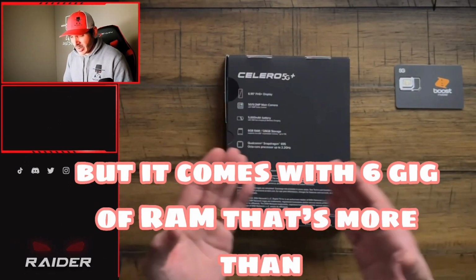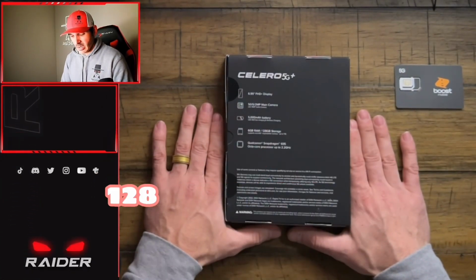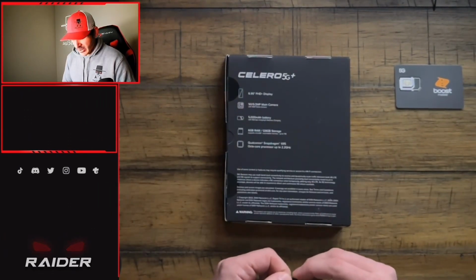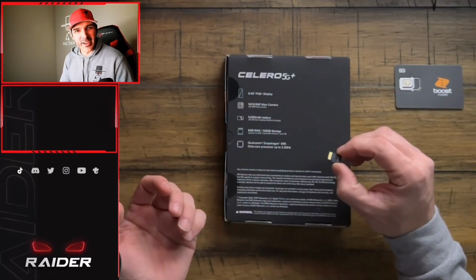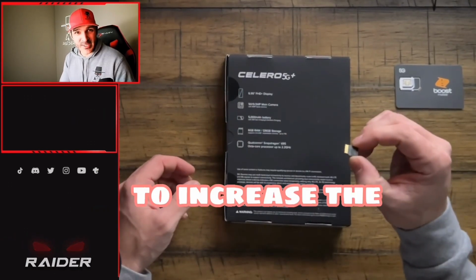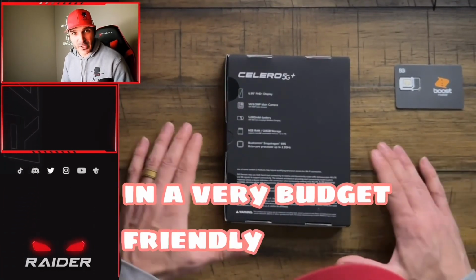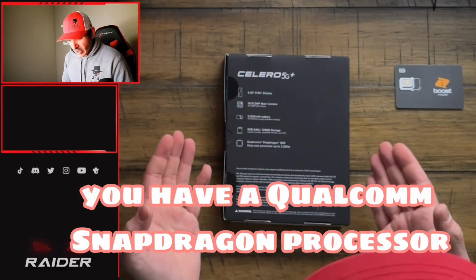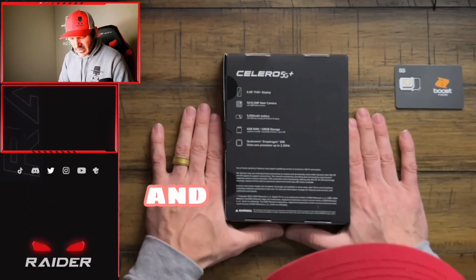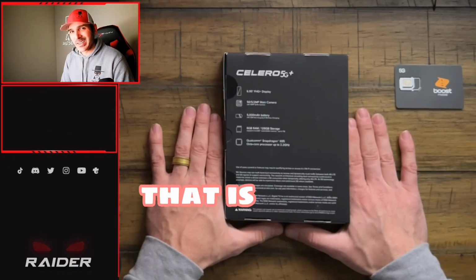But it comes with 6 gig of RAM. That's more than enough to run most any games that are out there in the industry today. 128 gig of onboard storage. I did happen to have a memory card that I was using for an old digital camera that I'm going to test and see if it works in here to increase the storage. I thought that would be pretty cool. Another way to increase in a very budget-friendly fashion. You have a Qualcomm Snapdragon processor, a very, very well-known brand, with a Qualcomm Snapdragon 695, an octo-core processor producing 2.2 gigahertz per core. That is pretty impressive.